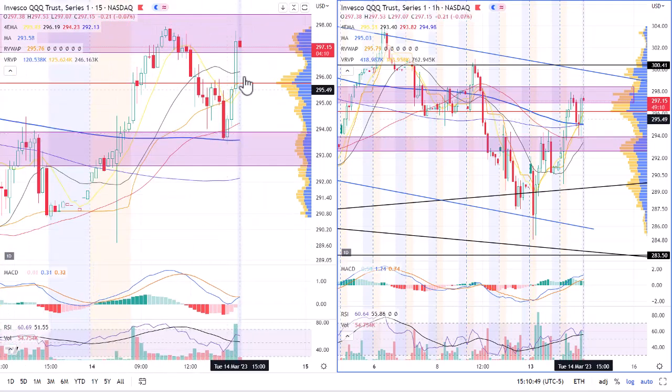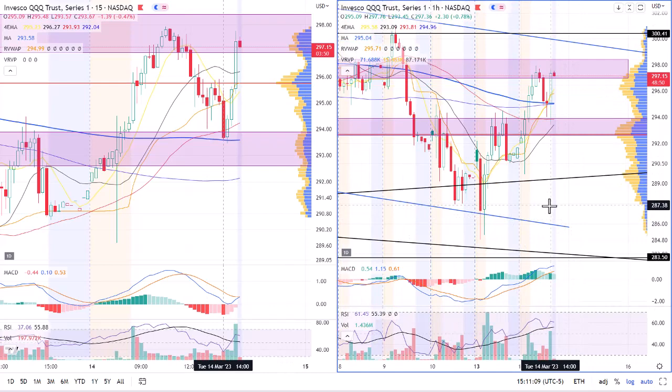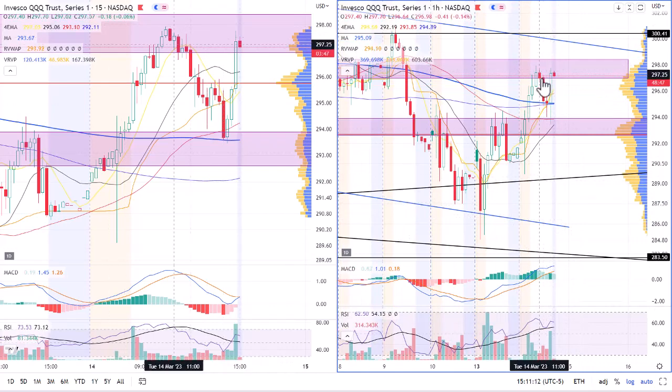And then you can see this aggressive push into the close. The last 45 minutes were super aggressive. Went from all the way down at 293.50 all the way up to 297.70. So huge push in the end of day. Lots of volume here. You can see on the last candle of the day, super aggressive. Looking at the hourly chart, same thing, high volume, pretty strong throughout the day.